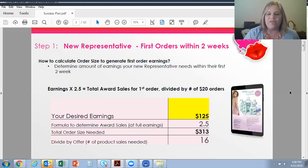So you take the earnings that they would like. Let's just say, for example, they want $100 in earnings. Then you take that 100 times 2.5. You're going to come out with 250, I think, in my head. And you're going to divide that by $20 orders, which is our awesome daily care bundle that you see there on the screen. So they can begin right away with that daily care bundle, and you can give them the number of bundles that they'll need to sell in their first 2 weeks in order to see the earnings that they would like.